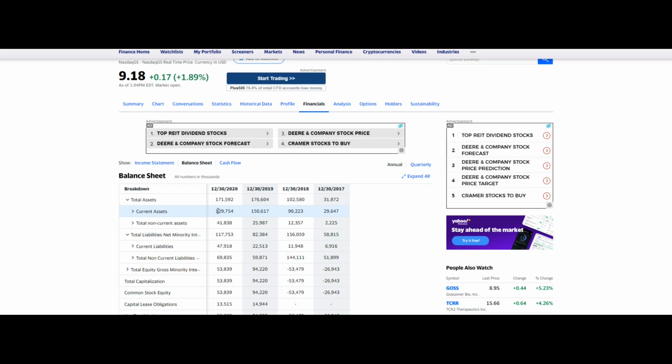And the current assets are sitting at $129 million, but current liabilities are $47 million only. So that is actually a current ratio of more than 2. So this actually gives me more confidence to see that the company is financially stable and is not going anywhere even if they don't make profits.